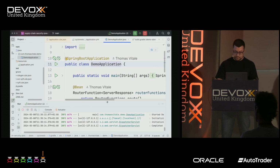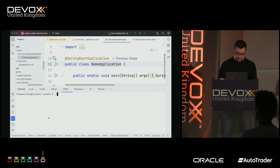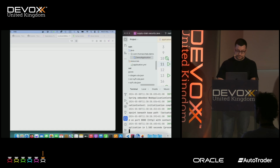Let's see. It's down here. Okay, so Trivy is done, so there are no vulnerabilities. Nice, I'm using the latest version, so I'm happy there is no vulnerability. Let me build the application as a jar file. When I do this, Spring Boot will automatically generate the bill of materials and include it in the final jar file. So now I run the jar, and the jar is inside the build folder. It's running.